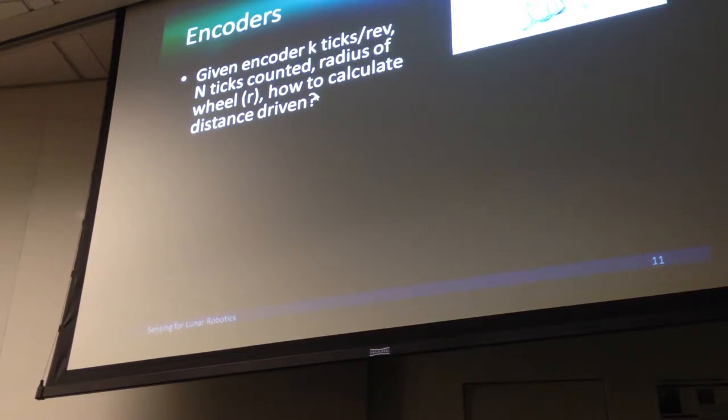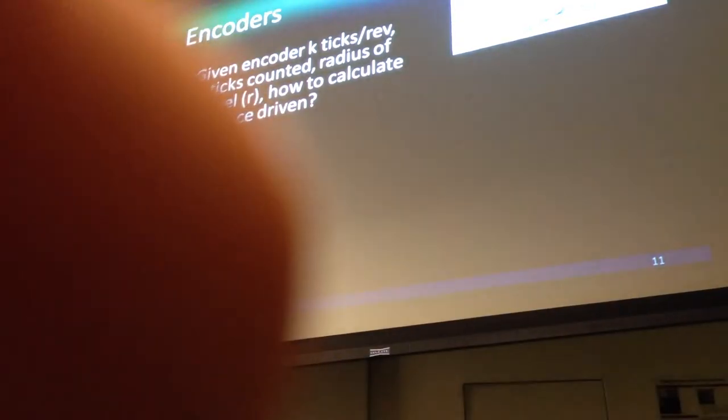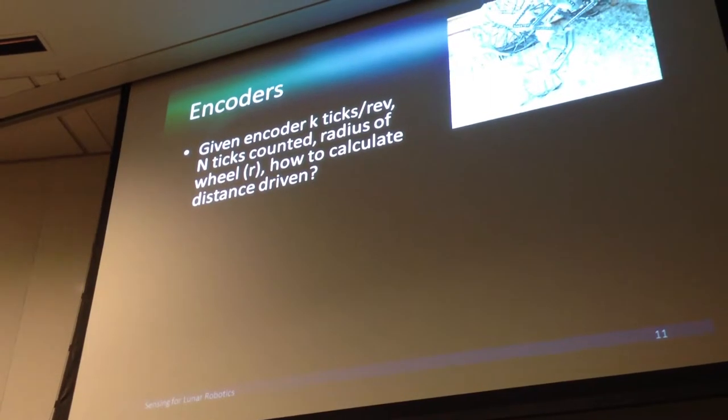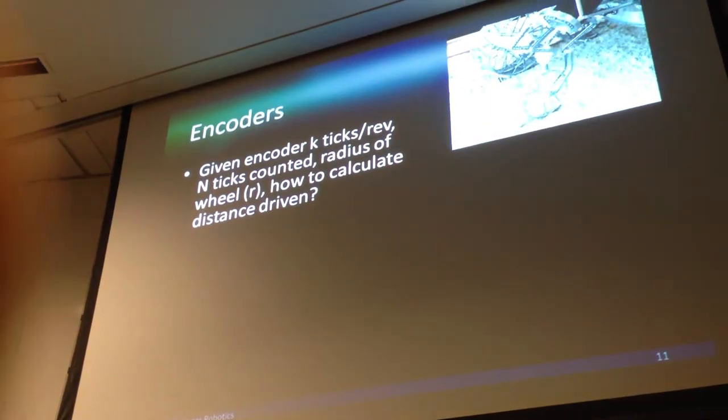Let's say you're given an encoder with some ticks per revolution. You're on the light sensor and you're counting ticks, and you know the radius of the wheel. Can somebody tell me some parts that go into the equation to calculate how far you've driven? What are the parts that you need to make that calculation?